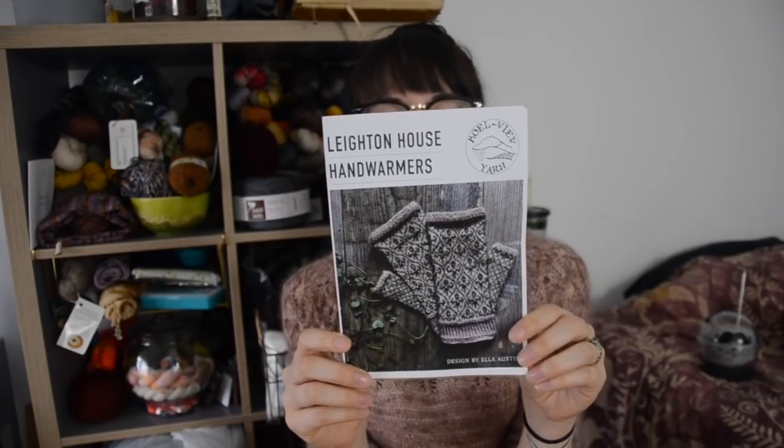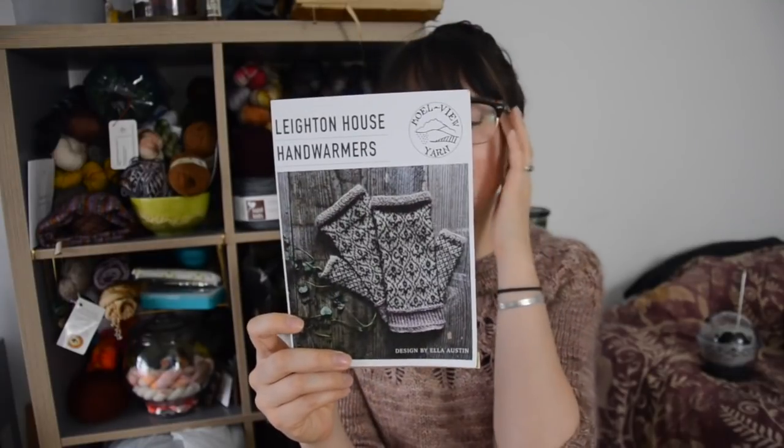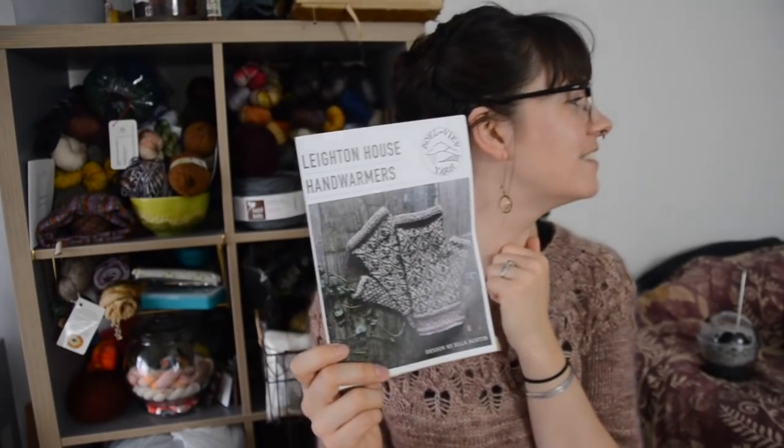So we're going to start off now with my oldest WIP, which is, do you remember these guys? Do you remember them? The Layton House Hand Warmers. This is a pattern by Ella Austin, and it is Molview Yarns, which is a Wensleydale yarn, and everything is naturally hand-dyed in Wales. The mother country, pups. The mother country. They don't care.